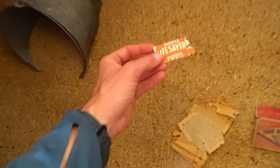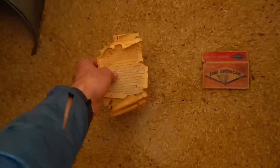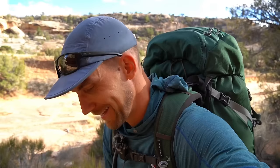Huh. Old bucket. What do we got? Huh. A very old vintage Lifesavers, orange flavor. What book is this from? All My Friends Are Honest Folk. I'll have to look that up when I get back. And old box of matches. True American brand. Wonder what era that's from. It's like a little time machine back in here. Looks like that's it. That was a cool little find, wasn't it?